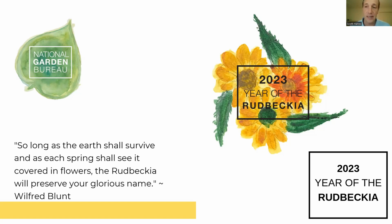Rudbeckia typically is going to perform better during the longer days as well. Most of the genetics, especially from seed, usually need at least 13 hours of day length to really bloom. Once they've started blooming, they can continue going for a while, but as you can imagine, in the early spring or late fall, they're not going to put on as many flowers.